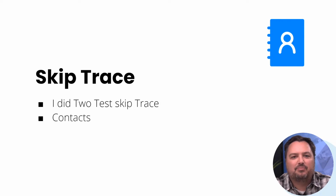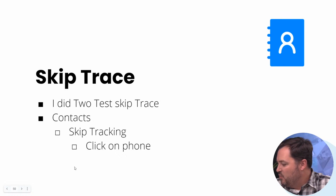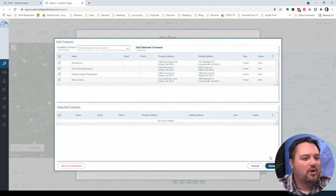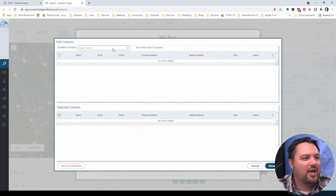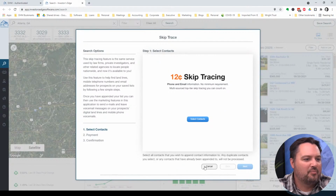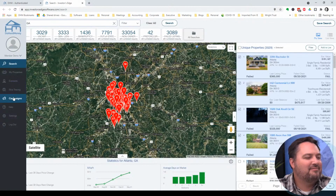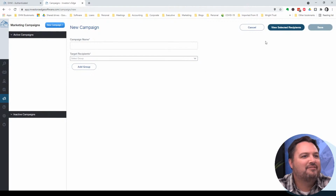I did 2 test skip traces. You get the contacts, you can skip trace, you can click on the phone number, and then you can actually make a phone call to them. So let's just jump back so we can look at what we're doing here. Once we do those, we select those, we hit done, you pay for the skip trace. Right now, the current price is 12 cents a piece, and you will end up with the phone numbers and email addresses for the best that we can possibly find. And if we cannot find one, then you don't have to pay for that.